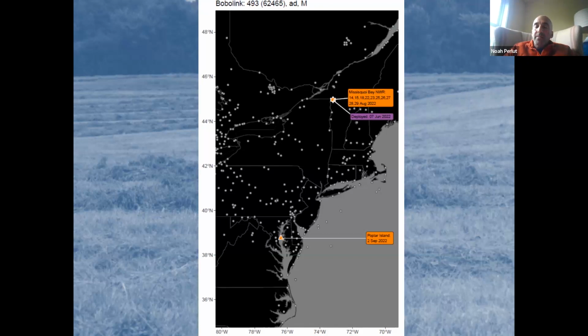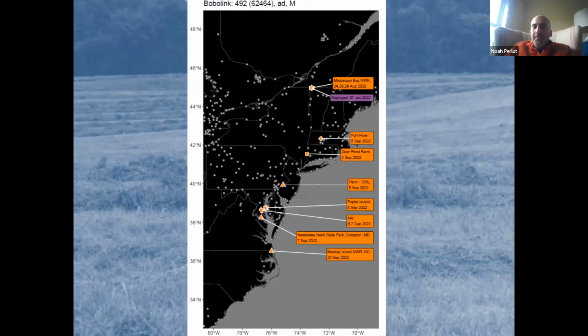Here, this bird was last seen in Missisquoi on August 29th, and then on the 2nd of September, it was found where else? In the Chesapeake Bay, right on the shores of the Delmarva Peninsula. And I think this is the last one to show you. This bird was last seen on 29th of August in Missisquoi, moved south through the Delmarva Peninsula, both sides of the Chesapeake Bay. And then in the first week of September, flew from there and was later detected on the North Carolina border with Virginia, where it was seen on the 20th of September.